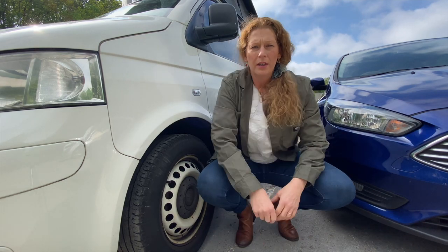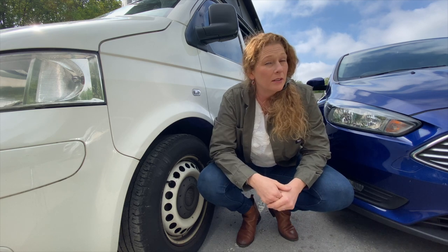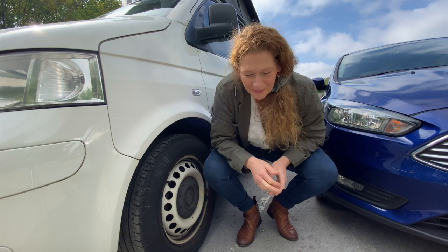So, can you use a camper van as a portable office? Yes, you can. I'm going to show you how.